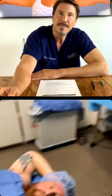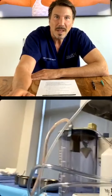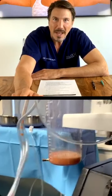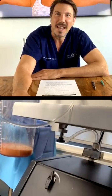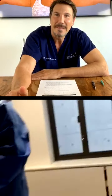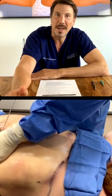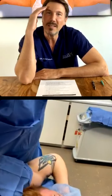Let's take a quick look at that and let's see his canister of fat. So he's getting done. This is what we have so far. So we just started. Okay. So you got about a beer can of fat. When did we start AirSculpting you? We just started a few minutes ago. Oh, what? Just a couple minutes ago. That's great.